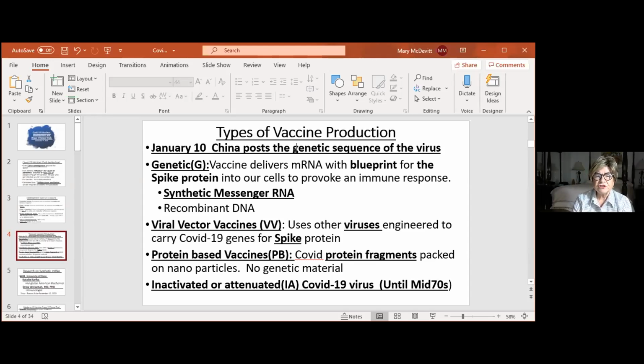There are two types of genetic vaccines. One is the synthetic messenger RNA type, and that's the type that's used mostly, although there are a few in other parts of the world that are using DNA for making their vaccine. So that's the type that is a new way to do it.